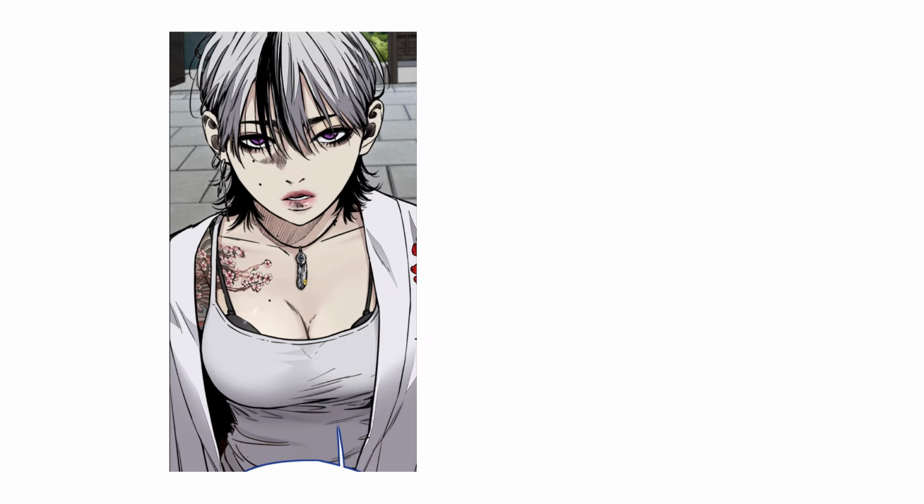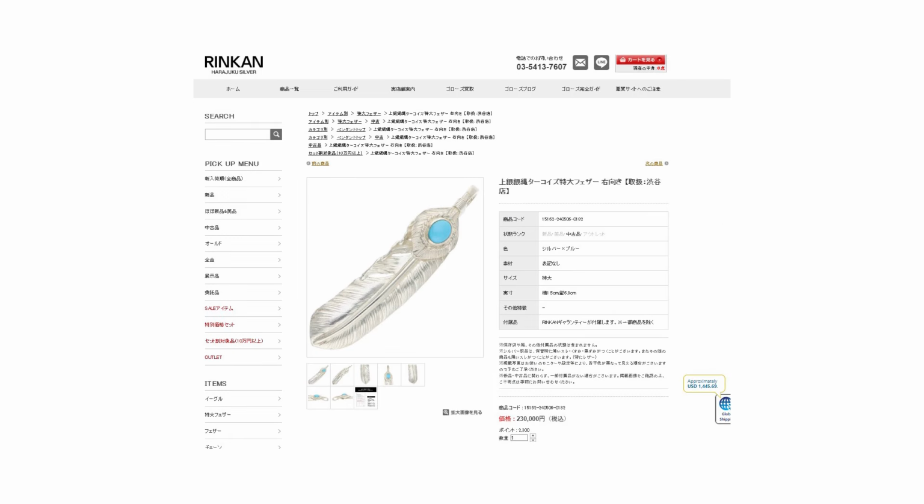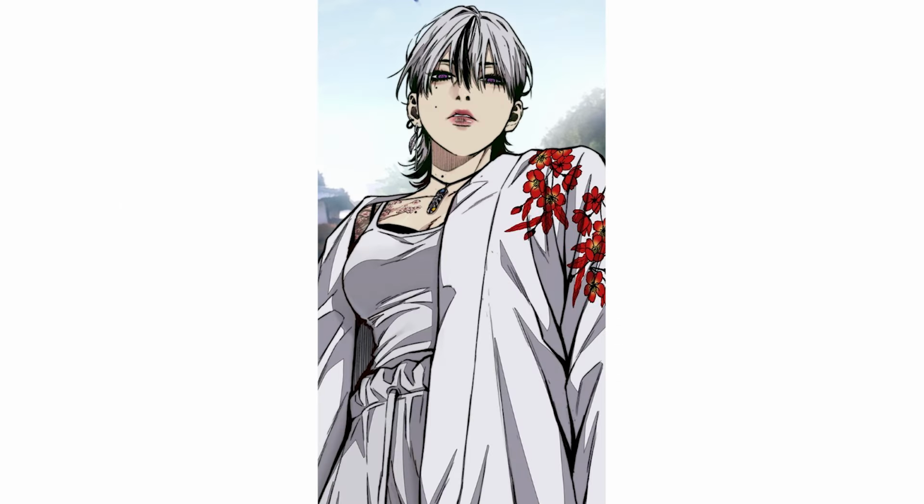Her necklace is what I can certainly ID, a Goro's pendant. One Goro's pendant that looks super similar on Rinkan are priced at 230,000 Japanese yen or around $1,500 US. Kaneshiro having that subtle if you know flex. But yeah, that is how to dress like Shelly.